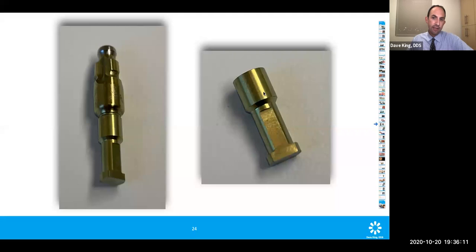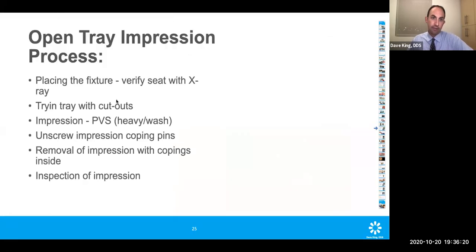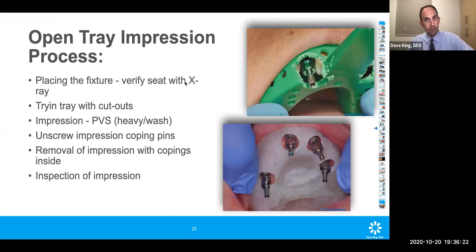This is a laboratory analog, and this is a closed tray impression coping for a Nobel internal conical regular platform implant. Open tray impression process. Let's talk about this a little bit.